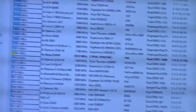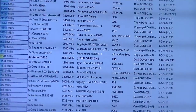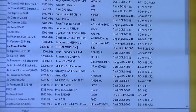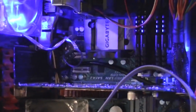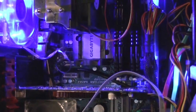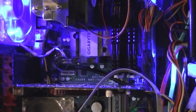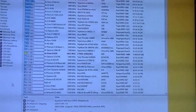And here's the memory benchmark of the motherboard in question with the DDR3 memory in it. Unfortunately, I had to underclock the memory slightly because for some reason the memory controller on this motherboard, when running all banks of memory filled, has a real big issue with running the memory at full speed. So unfortunately, that's about all I can get out of it.